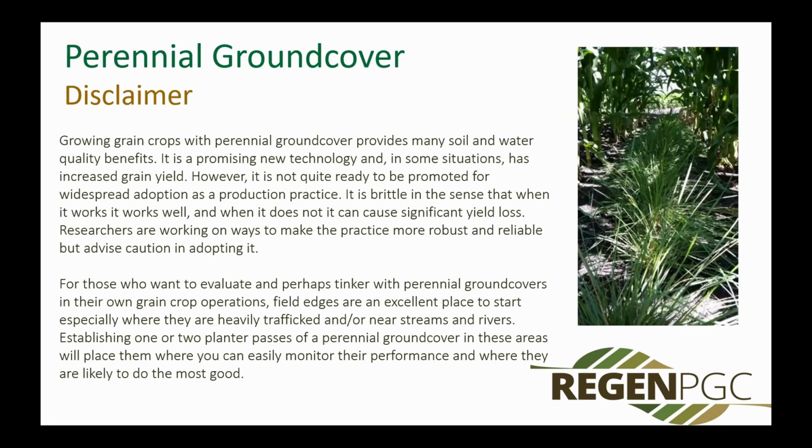One thing that we want to make clear to everyone is that this is not a practice that we recommend. At least Roger and I think the whole project would tell you, if you want to do this, you're going to need to wade into it on the shallow end. What we're really looking for is not for you to adopt the practice, but for you to help us build a better practice and one that's more reliable and robust. We want to give it to the people who do this for a living and who know how to make growing crops work. So we would encourage you, after the seminar, if you're interested, to contact us.